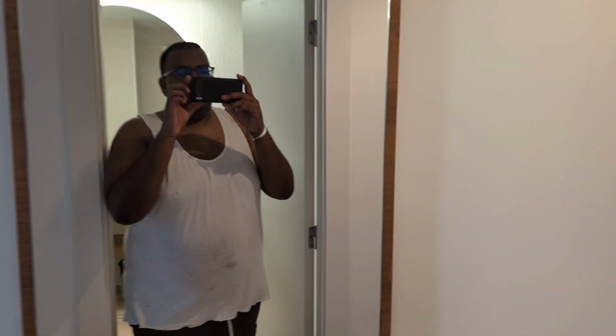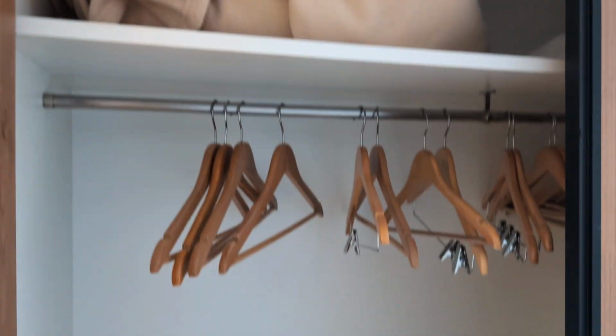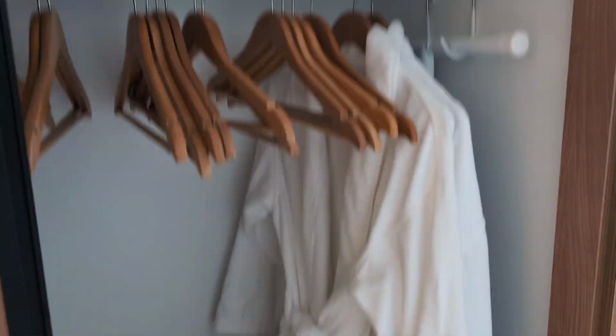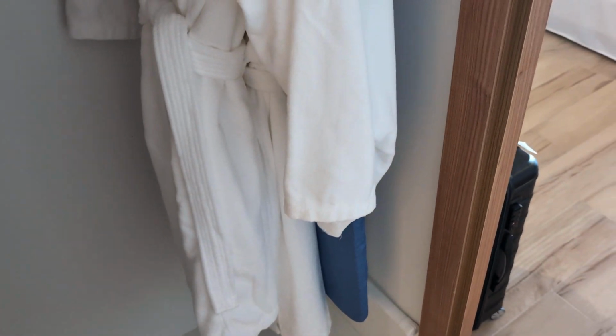Another big mirror. Hello. And then if you go to the closet, you got a blanket, some hangers, your safe and your iron, and then on the other side is another pillow and some bathrobes and an ironing board.